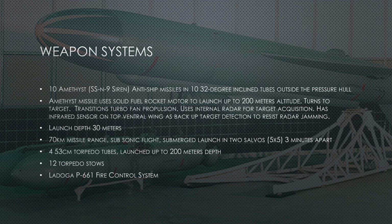So it does have a nose radar that's used for target acquisition, and also an infrared sensor on the top ventral wing as a backup for target detection, because they know as they close on the fleet or on the target, there's going to be electronic jamming. There's going to be ECM countermeasures to try and confuse and obscure the radar picture of the target, in the hope that the missile will just miss the ship by enough to not damage it. So as a backup to that, during its terminal phase, it has an infrared seeker to assist the radar in case the radar begins to wash out. This is a great countermeasure to ECM.